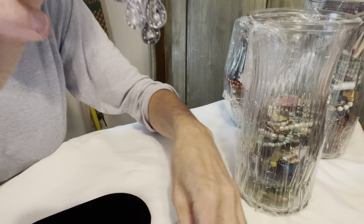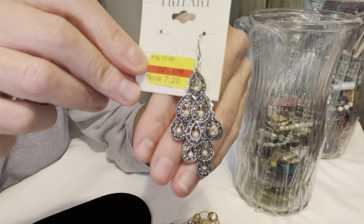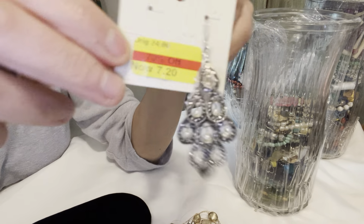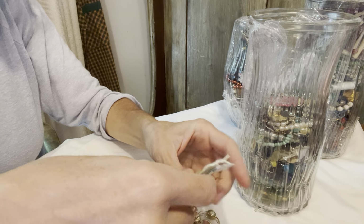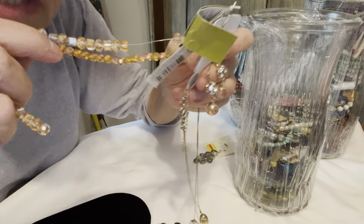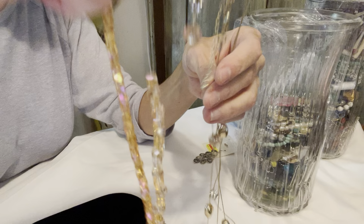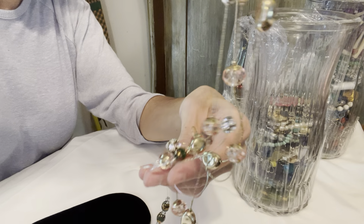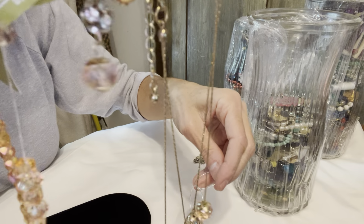Oh, that's Trafari. Is there another earring or is it just the one? That's pretty, if I could find the other one. So we'll put that aside. Maybe I'll find the other earring to that. These are actually beads. Are they crystals? Oh yeah. This is from the bead gallery. So I'm gonna put this aside for my friend. Wait, I think it has an earring stuck to it. Wait a minute.